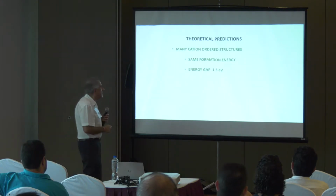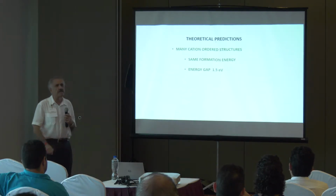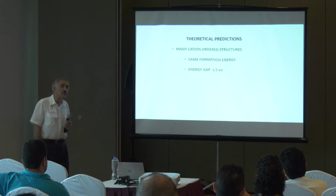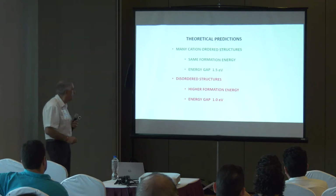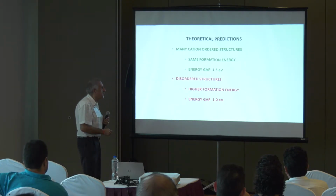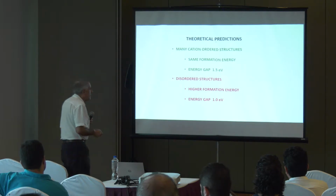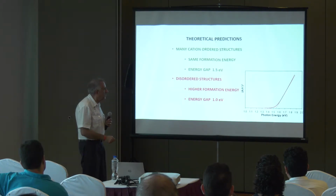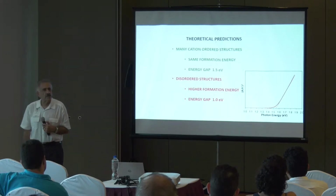And theoretical prediction said that many cation-ordered structures have essentially the same energy. So it's hard to tell which one's going to happen. They have an energy gap of 1.5 eV. And we use the good functionals that are accurate for the band gap, in case you know. We made disordered structures, and they have higher formation energy by quite a bit. Right? I expected that. And their band gap is only 1 eV. Emil ran immediately and measured the band gap of their nanocrystals. Look at it. The band gap is 1.5 eV, not 1.1. So we were sure it's going to be crystalline, but the question is which one?